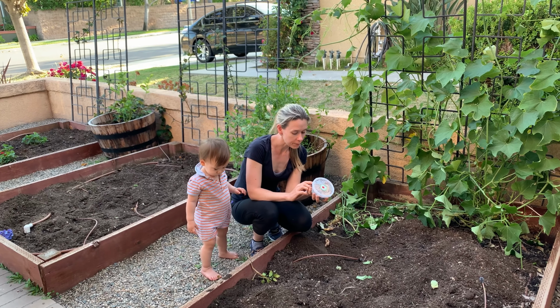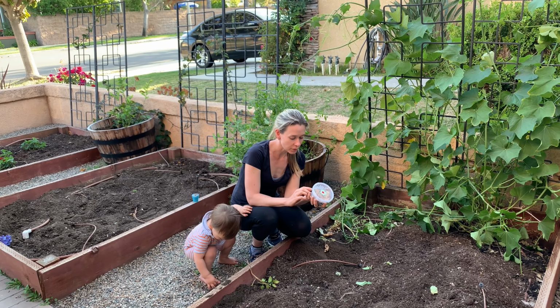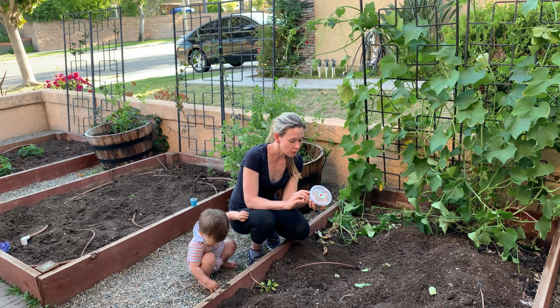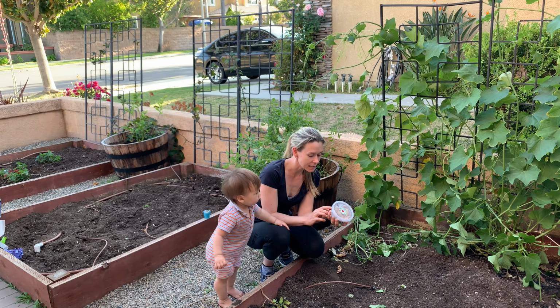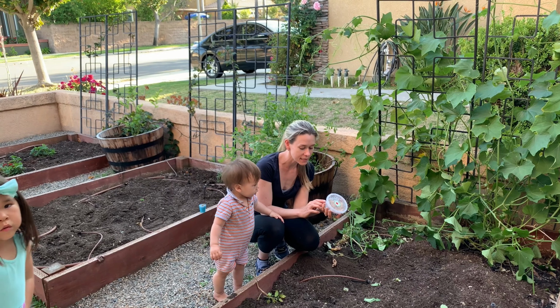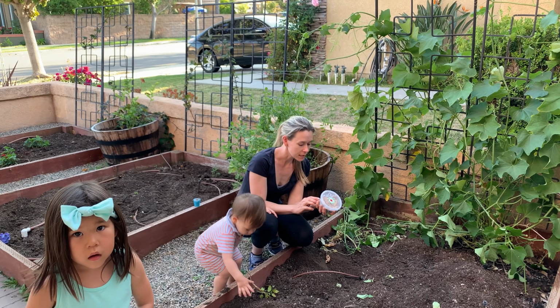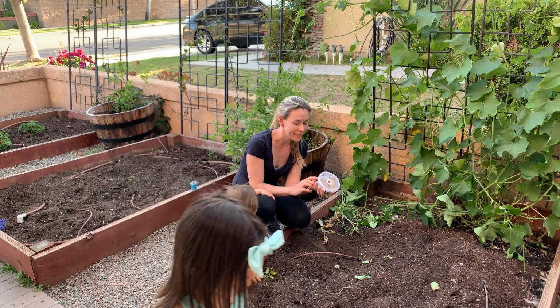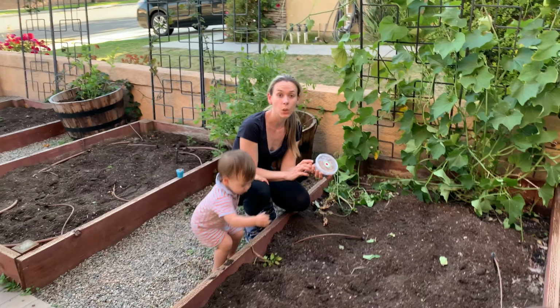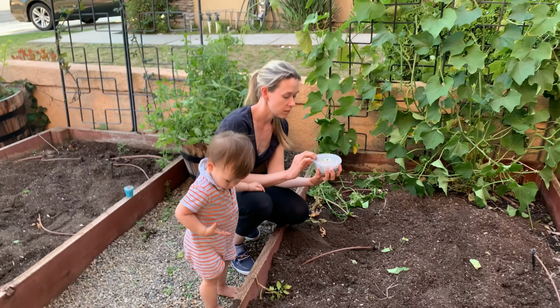Remove the top and shake a portion of the ladybugs into your plants where they're most likely to find pests and insects. Well, maybe we should do the tomatoes. Yeah. Replace the top and return the cup to your refrigerator. Continue releasing the ladybugs every couple of evenings until they're gone. By spreading out the release of ladybugs, it will give them more of a chance to find food, and they will be more likely to stay in the garden. In the box. So we slowly do it.